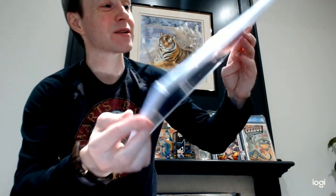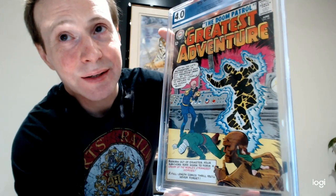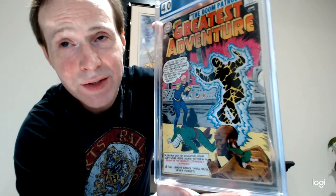And this is another one that I got graded, probably not worth grading, but this is My Greatest Adventure #80, which is the first appearance of Doom Patrol. So kind of a cool comic. I paid about $100 for it. I knew it was a low grade when I got it. But yeah, 4.0 is not bad. Not bad.